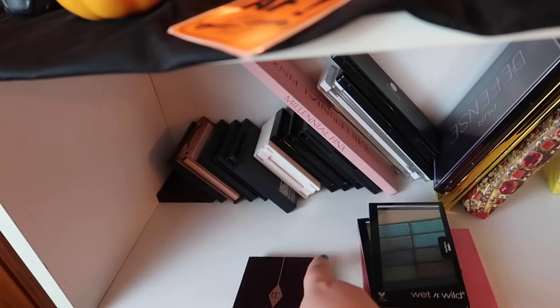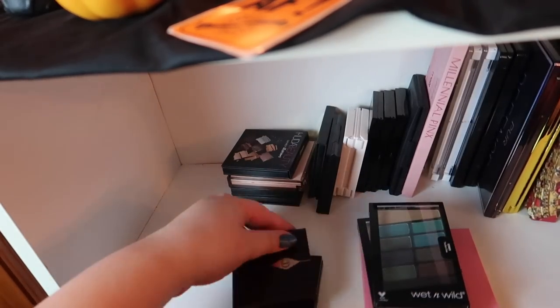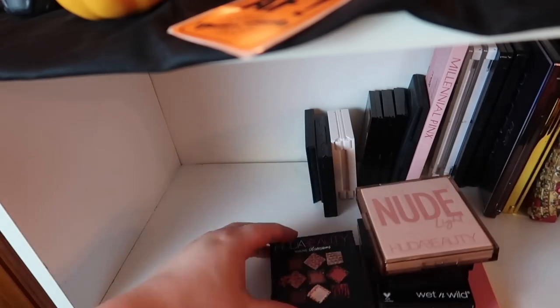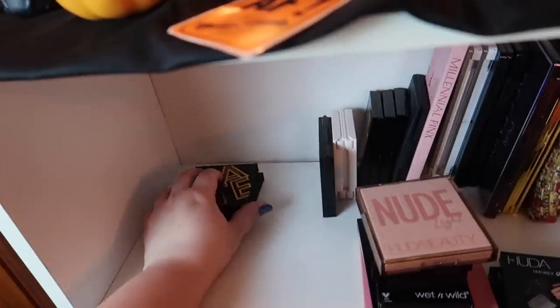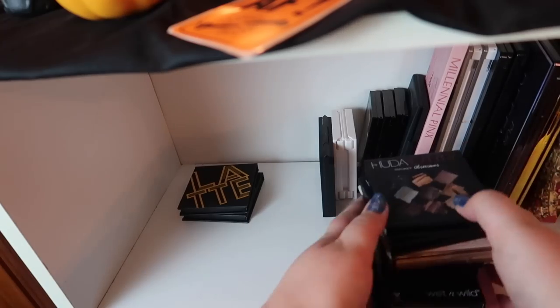And I'm gonna keep, of course, my Charlotte Tilbury palettes. Oh, made a mess there. Charlotte Tilbury is staying. Let's go on with Huda. So I've got the Nude Light palette that I love. We're gonna keep that. I love the Mauve and the Smoky Obsessions. These are not Huda. Do we have any other Huda palettes? I think that's it. Okay, so we're gonna keep those.